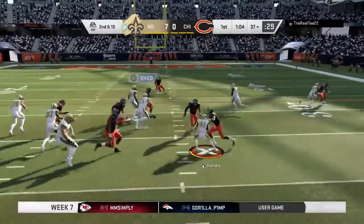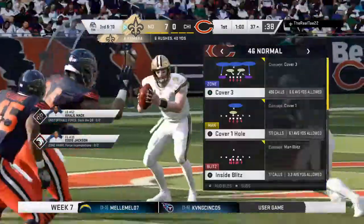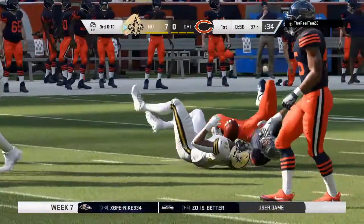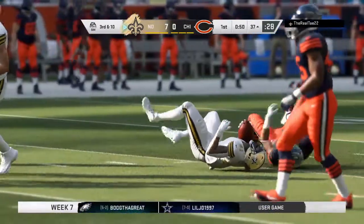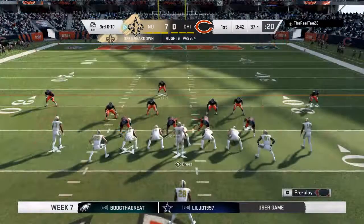On second down, Kamara. And he stopped immediately there. No gain on that one as it brings up a 3rd and 10. Well, if you look where that play starts, O-line versus D-line, that was a battle won by the D-line. Yeah, and oftentimes it's won by quickness off the ball. Who can handle the guy across from them best? On that play, the defensive line did exactly that.